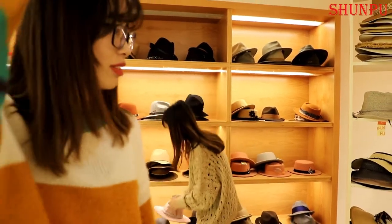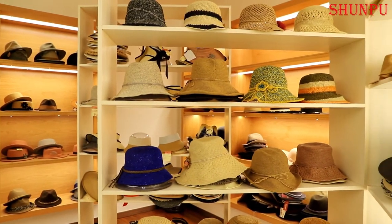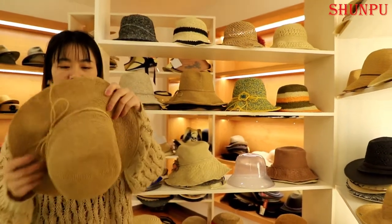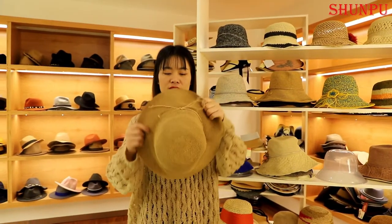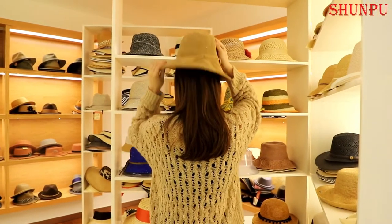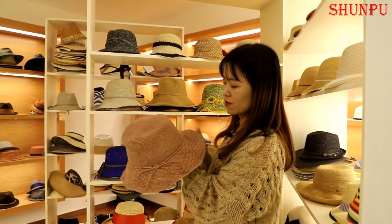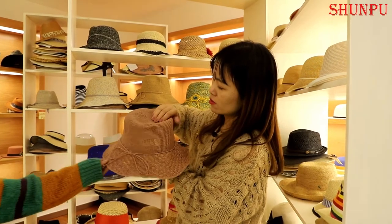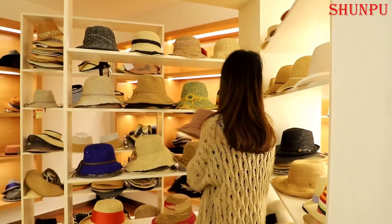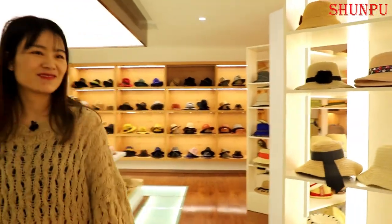Wow. Wow, so many kinds of hats. The bucket. Bucket is always your favorite. Yeah, it makes my face look smaller. This one can also protect the skin from the sunshine. Yes. This one. And this. It's classic. Yeah, this one combines two different crafts. This is like a flower, and this is the flower and the shells. Yeah. And really good. Oh, this. So many styles. Wow.